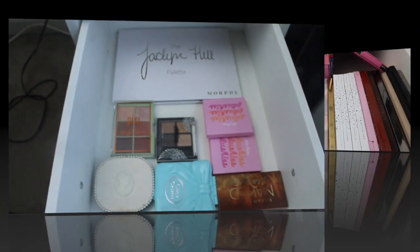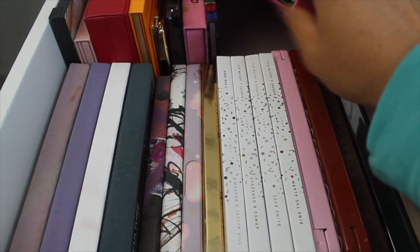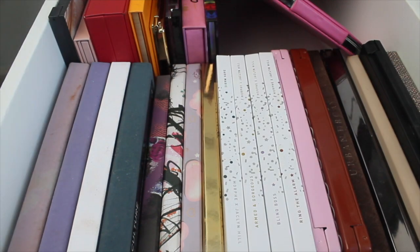And that's all for the non-new palettes that aren't a travel palette. And the only other palette I have in that other drawer is the Jaclyn Hill, just because it's so big. Eventually I'll put the Alien palette down there as well, but I needed it to prop up these.